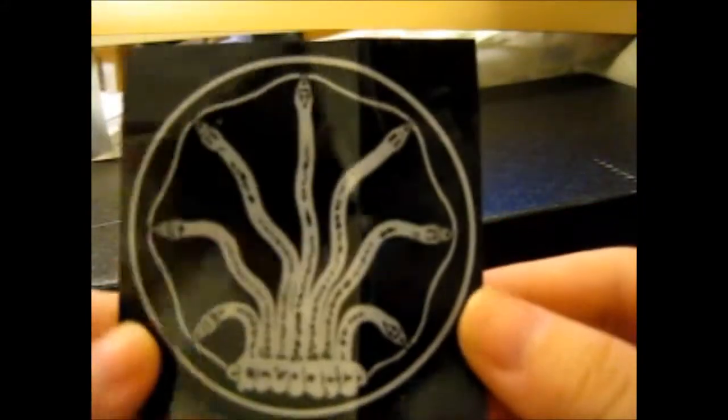Ruth here, and here is the Wizarding World crate for November. It is currently the 4th of December, but at least it's not the 15th. So, obviously I took the sticker off, I placed it over here, but here it is.